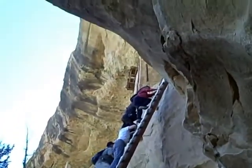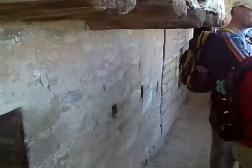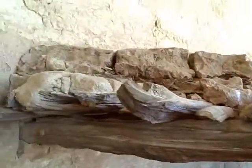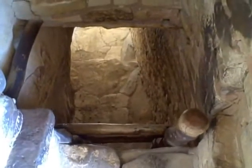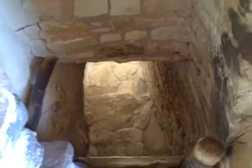With the house at the top, you can see it up there. See, this is a hole, and then this was a little ledge right here they would climb out on. Not very sturdy. But then again, they were only 5 feet tall and maybe weighed 100 pounds. Here's a little ladder we had to climb up to get up here.